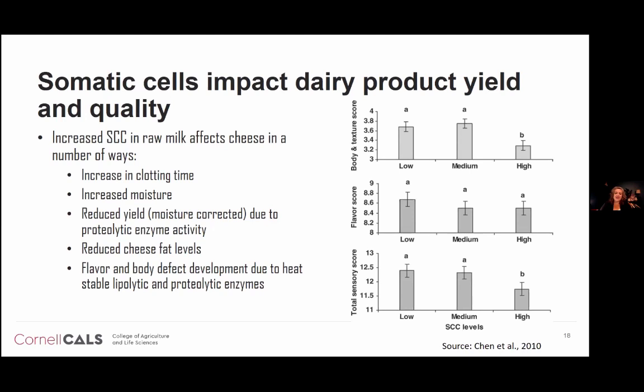This plot that I have here on this slide shows, if you want to look just at the bottom one, which is a total sensory score when you compare cheese made out of low somatic cell count milk and medium and high somatic cell count milk, you can see that once you get to that high category, which in this case I think was somewhere around 500,000 cells per mil, so quite a bit above where we would see the average US bulk tank somatic cell count, you really see those significant reductions in the flavor and total sensory scores. So an inferior product altogether.